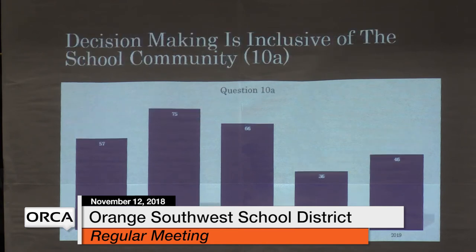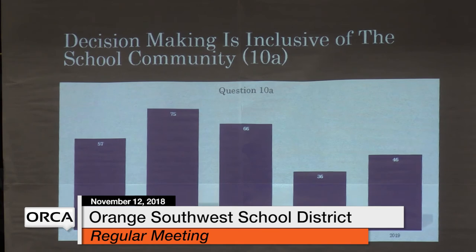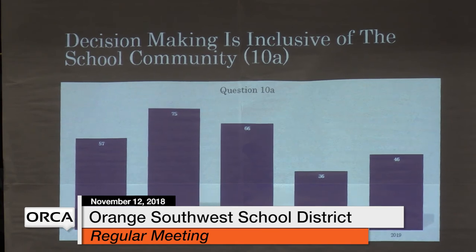Decision making is inclusive of the school community, 46%. Decision-making at each level in the district is dominated by loud voices rather than common sense. So it sounds like they're talking about the community. I'm not clear what this question is asking. Yeah, it's hard to tell. This is one of the ones where I would actually sit down with the faculty.